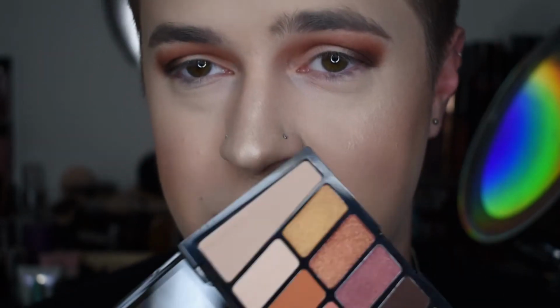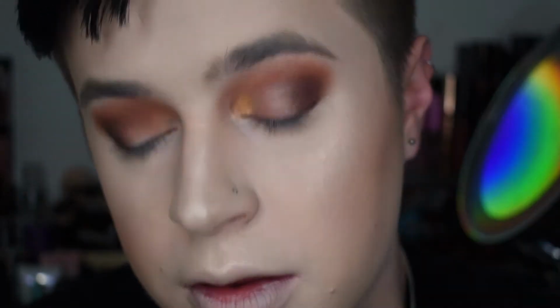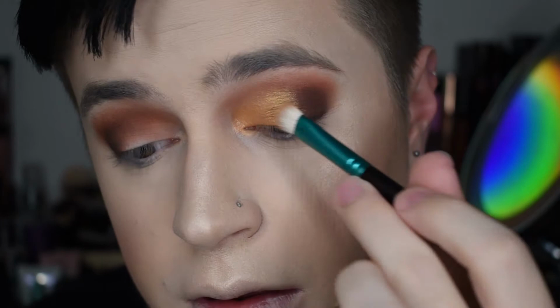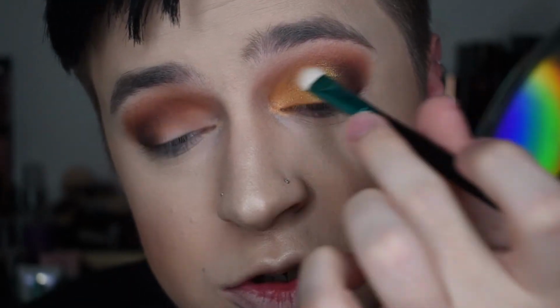I think I'm going to do that and maybe mix one of the shades from here as a topper of it, because I know that I just do not like the creamy, kind of damp feel on my eyes. You know what I mean? Whoa, that definitely became a really nice creamy base to this shadow.